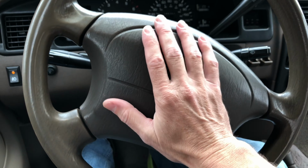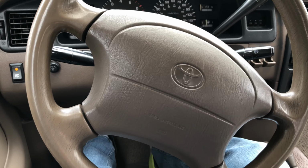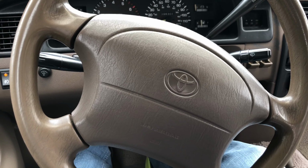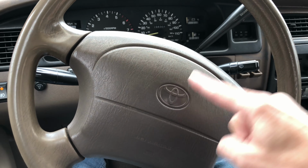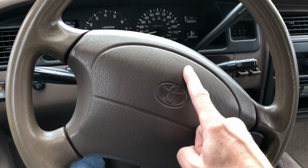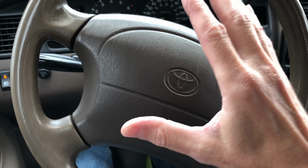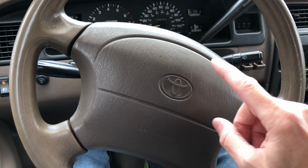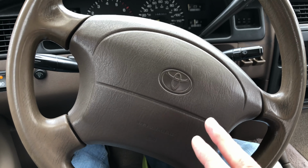All right, you guys, let's talk about this thing right here. A huge airbag person, huge airbag enthusiast. Don't disregard the effectiveness and the ability of this thing to save your life. Now, not this one, because this is the first year Toyota ever offered an airbag in any truck or SUV. Like I've said before, I don't know if this airbag works. Vehicle manufacturers only guarantee airbags for 10 years. After 10 years, if they don't work, it is not the manufacturer's fault.